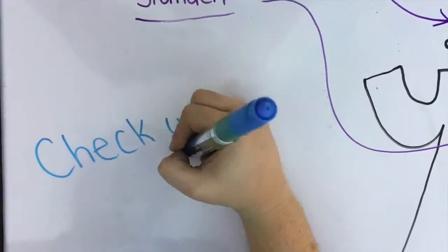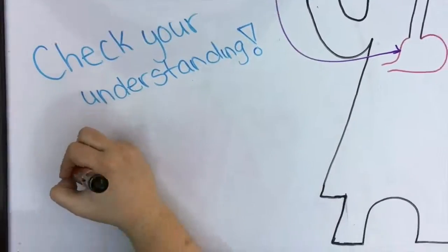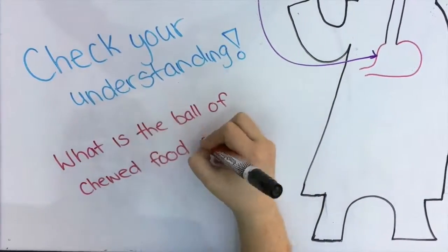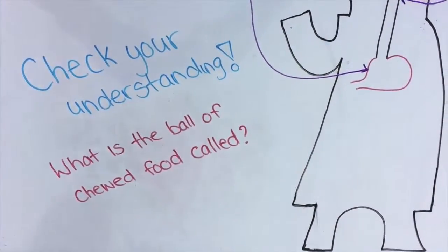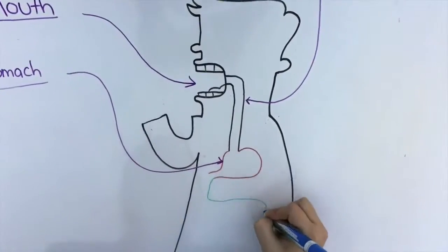And now it's time to see if you've been listening to my very soothing voice or not. So, what is the ball of chewed food called? You guessed it, it's a bolus. Now on to the next one.